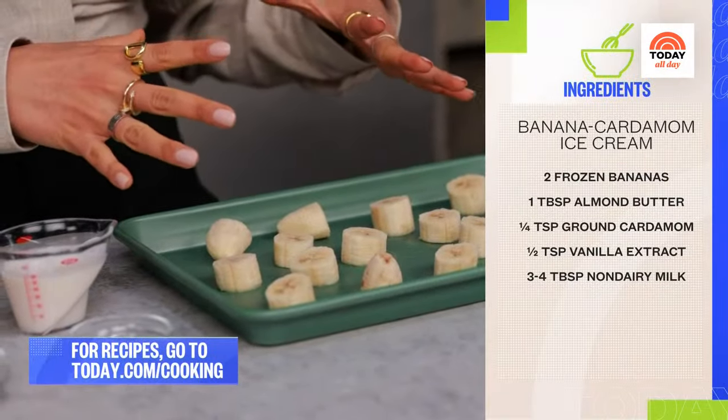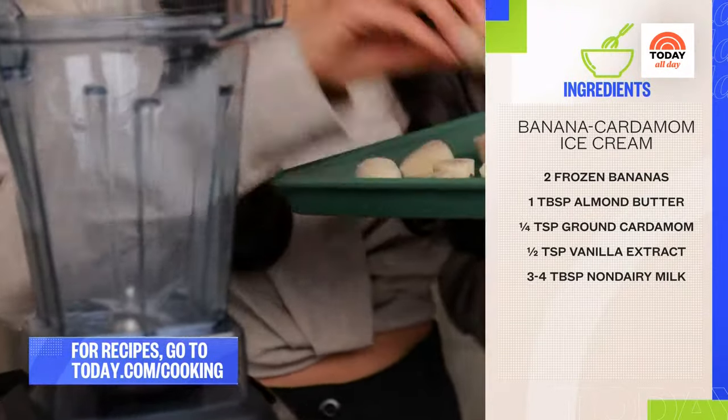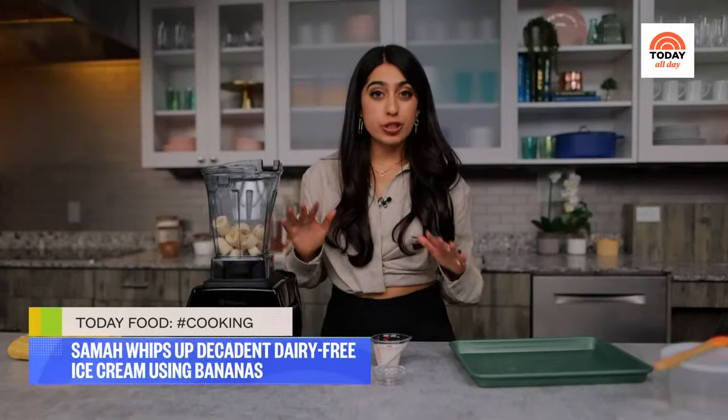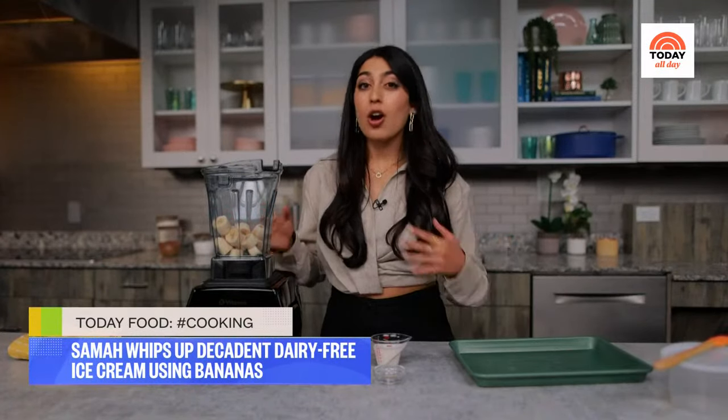I've got my frozen bananas here. I'm just gonna pop them into my blender. When I freeze bananas, I like to cut them up in little pieces just to make it easier to blend. Really important that you're using ripe frozen bananas because we're not actually gonna add any added sugar to this recipe. All the sweetness is gonna come straight from those bananas.